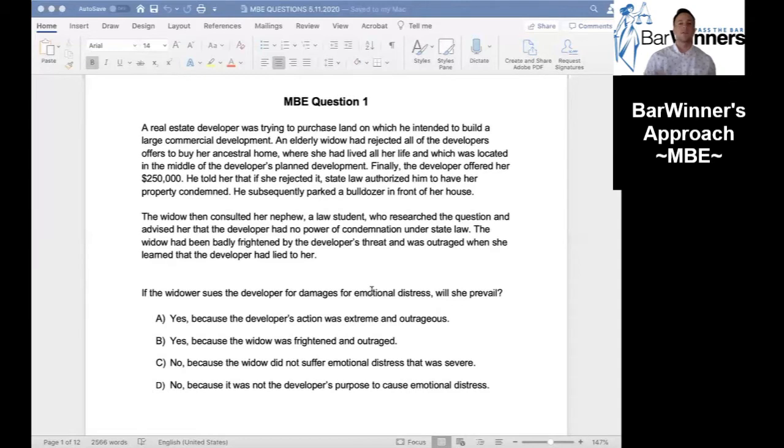Red herrings, sometimes they're facts that had nothing to do with the call to question or the correct answer choice. So we're reading these answer choices first because we are at our most unbiased, lucid, clear-headed before reading the fact pattern. When we read these answer choices, we're basically looking at law and just what they might be testing here.